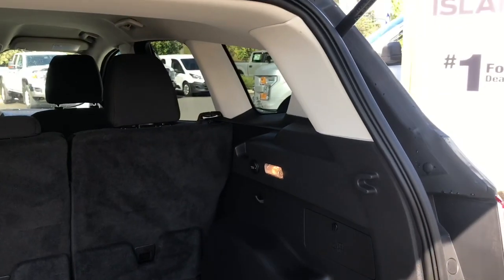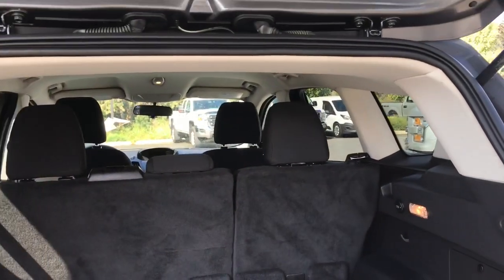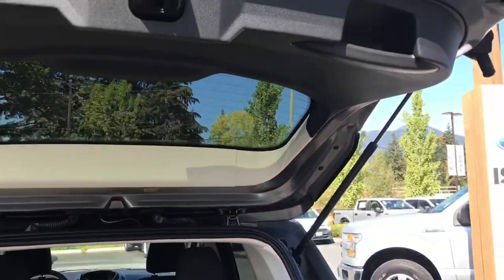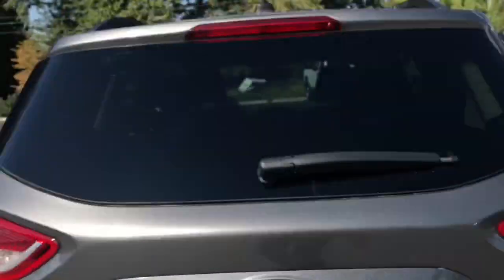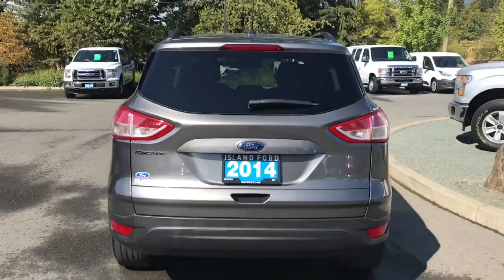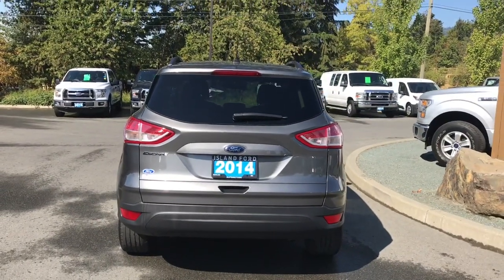Off to the side you have a light and a 12-volt, and there's also tabs to be able to tether things. And then up to the side here there's a handle, so when you're ready to close it, simply put your hand in, pull down, and it's now securely closed. You can then lock everything up and walk away, or jump in and head out on your latest adventure.